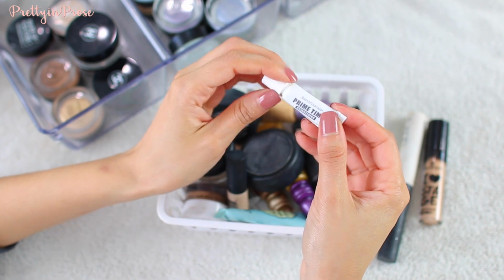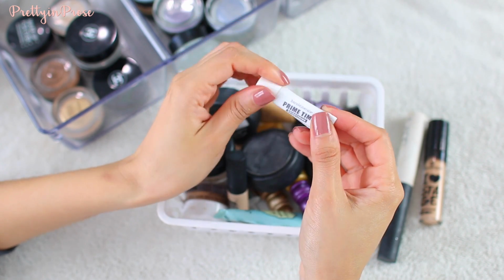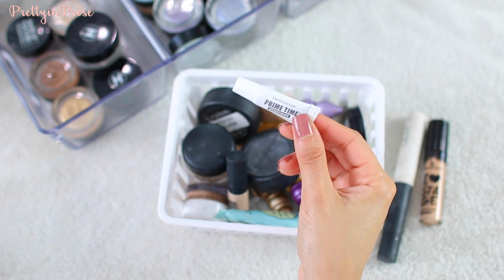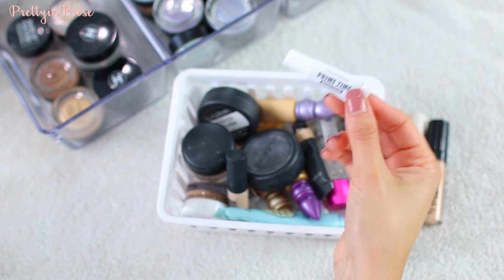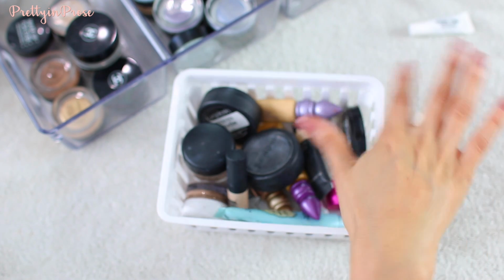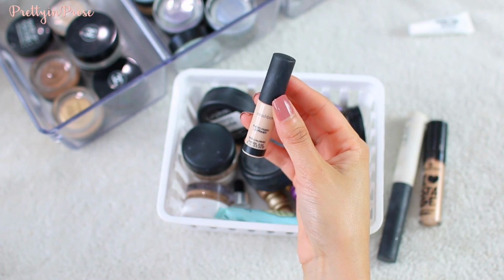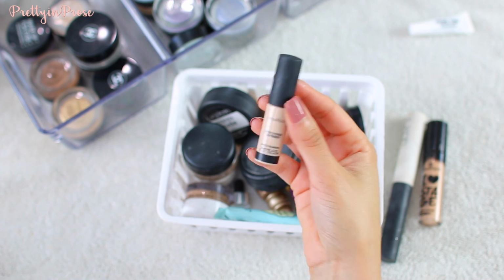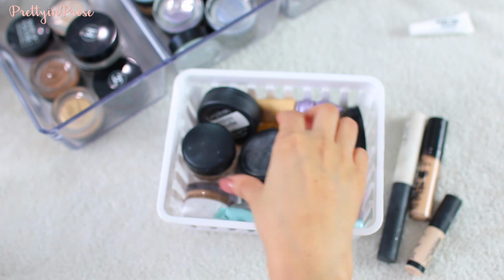I don't even really remember how I felt about this. I must have tried it out one or two times and then obviously threw it in a drawer, but yeah, kind of bummed, but I am gonna go ahead and let it go just because it's all dried up and gross. I have this little mini Smashbox Photo Finish Lid Primer. I can't say I've ever even used this before, so that one I'll still hold on to.